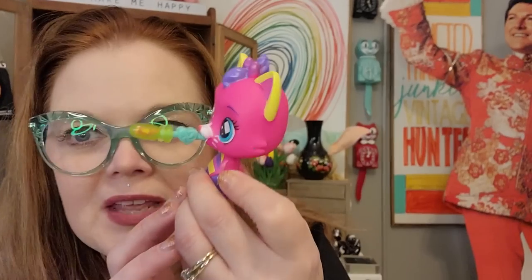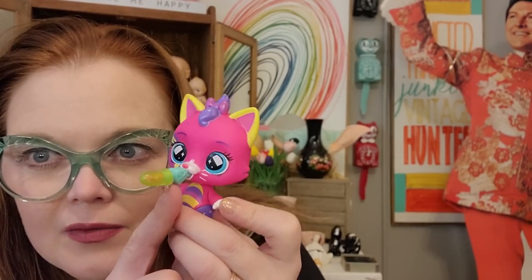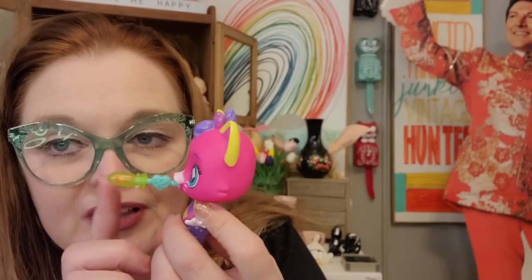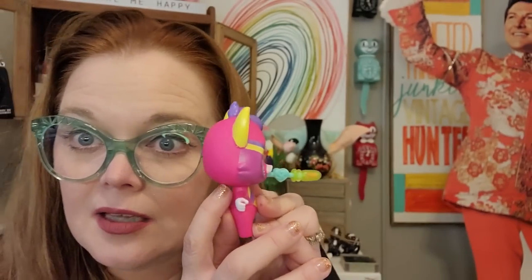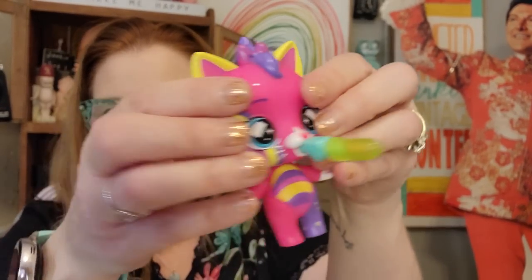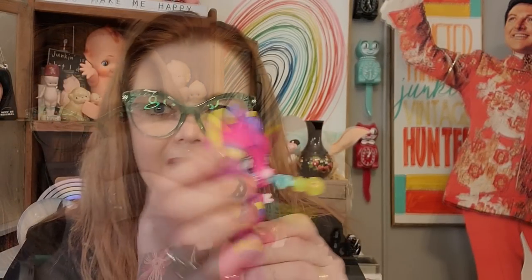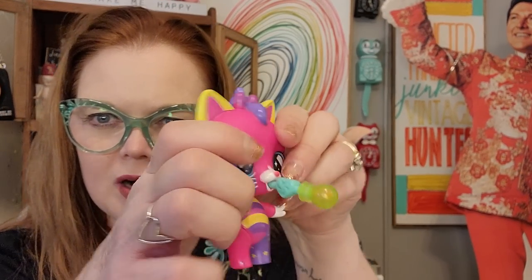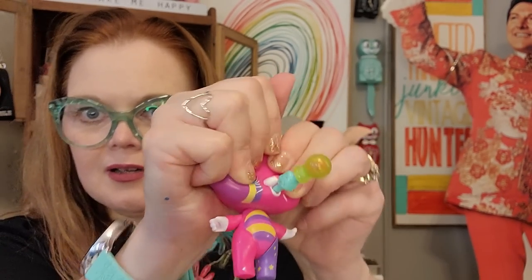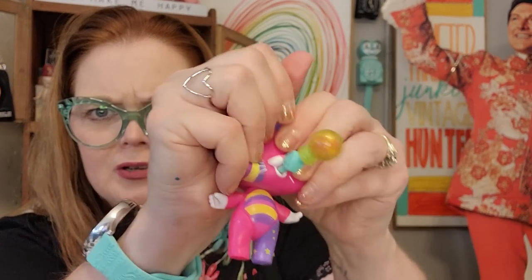But what you do is you use this little wand and you put the little squishy thing on the end and you put the other end, and this is Stella, by the way, Stella the cat, you put it in her mouth, and then you smush her head. And, okay, I have to try again because it didn't work. Let's see, you squish her head. She's not working. She's supposed to blow up her balloon.